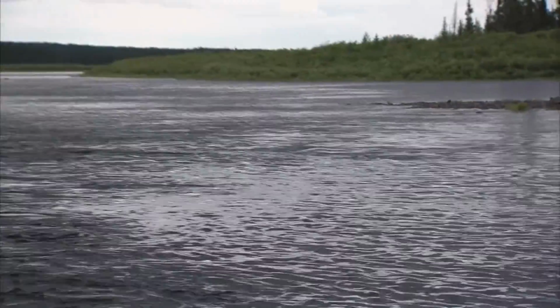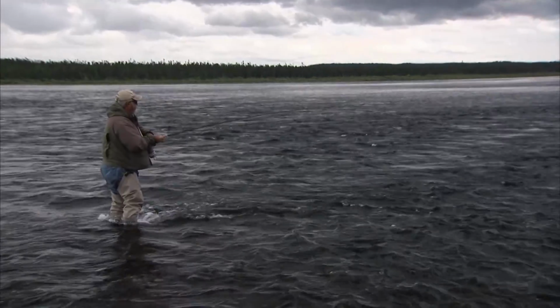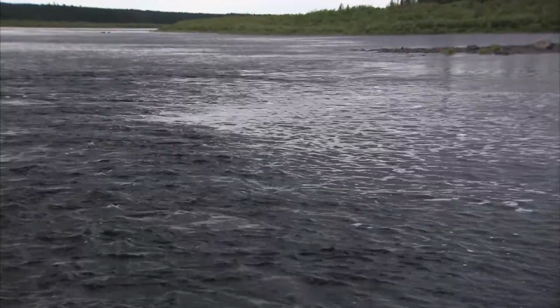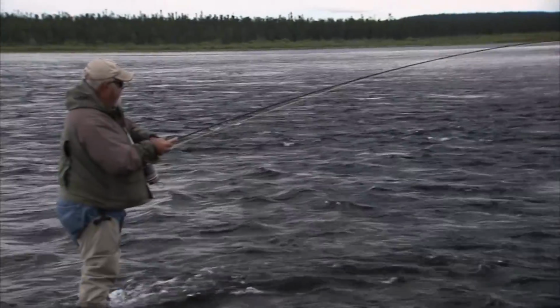Got a fish on here. I got a woolly bugger on. And if the folks at home can see the foam on the right-hand side, I cast her right over to the foam. And that's where he hit. And then as soon as he hit the fast water, he was gone.